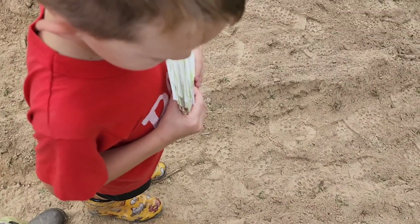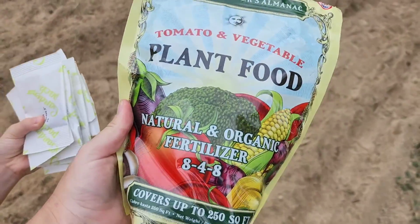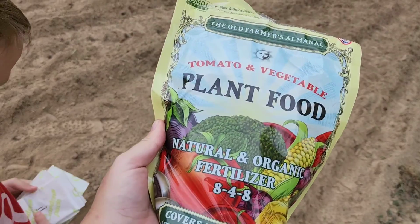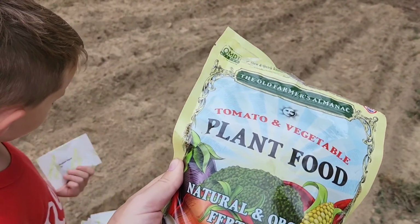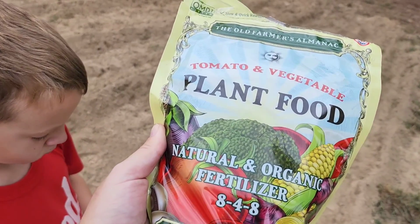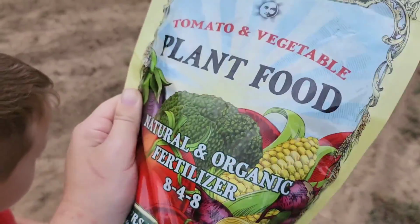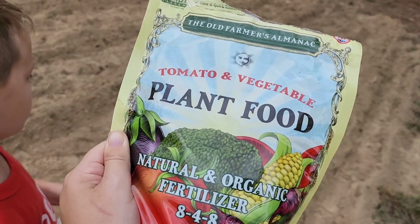Be careful on my boots. Don't get tripped up. Huddy's got the seeds, and I've got the fertilizer. Seeds and fertilizer. I'm just gonna kind of broad stroke. Actually, no, I'm not. I'm gonna put it just on the rows, and then we'll work it into the ground as we plant the seeds. Yeah, that's what I'm going to do. I'm going to go ahead and sprinkle some on the rows, and we'll work it in as we plant.